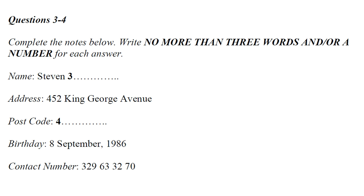The postcode is MS868P4. MS868P4? Yes, that's right. And your date of birth, sir? The 8th of September 1986. Okay. Now I need your phone number. Just a mobile number will do. I don't have a mobile phone right now, unfortunately. I can give you my girlfriend's number instead. That would be all right, I suppose. Good. Her number is 329 633270.